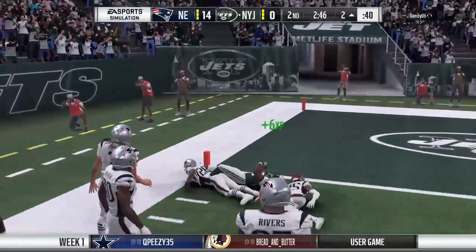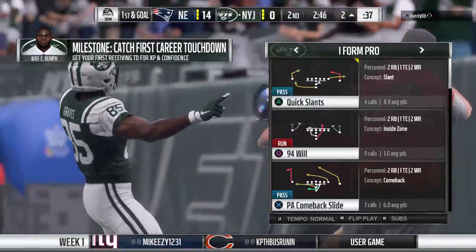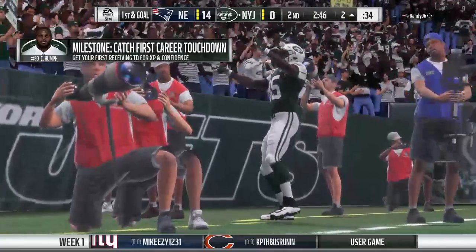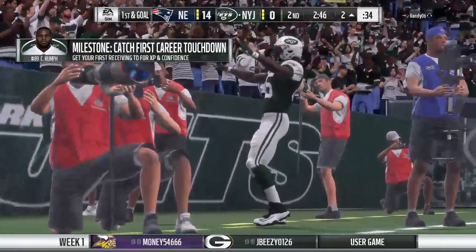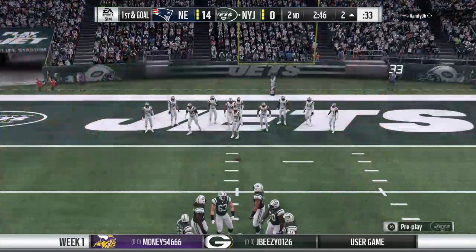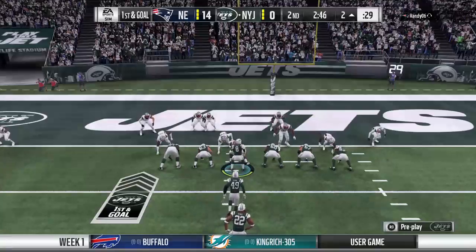And almost coast to coast. A great return, marked down all the way at the 2. All right, let's give credit where credit is due. How about that return? Great blocking, great vision, all the way down to the 2-yard line. The only person who has to be upset, the guy who didn't get it into the end zone. That far and no reward?